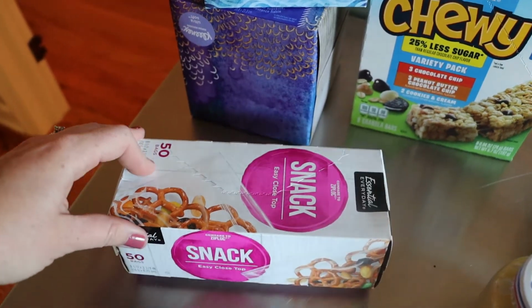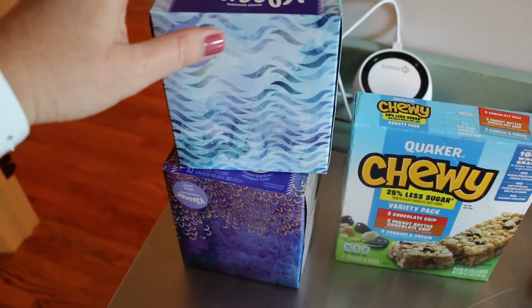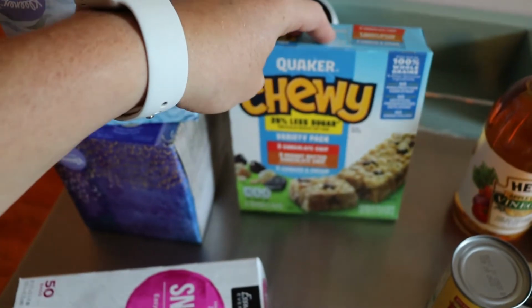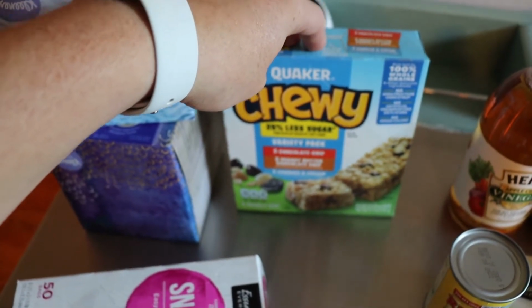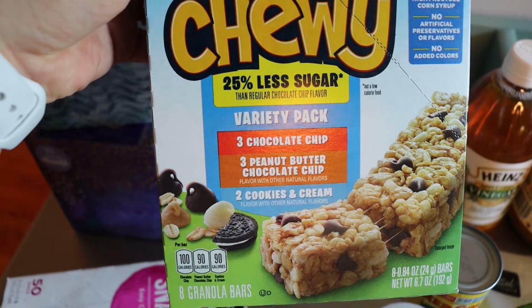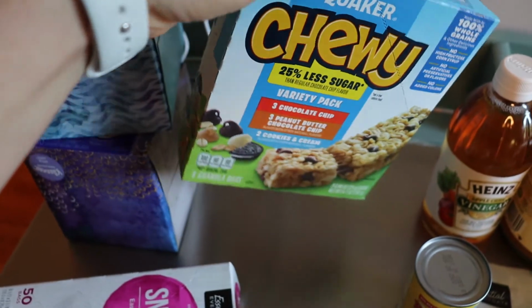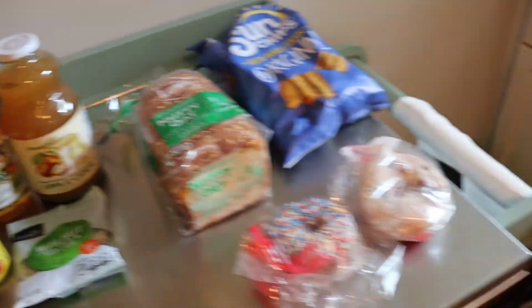I got some snack Ziploc bags for our pantry. I got a couple things of Kleenex because we were out. And then finally, I got some of these Quaker Chewy granola bars, the 25% less sugar variety pack. I send one of these in my husband's lunch every day as well. All right, so that is it for the grocery haul.